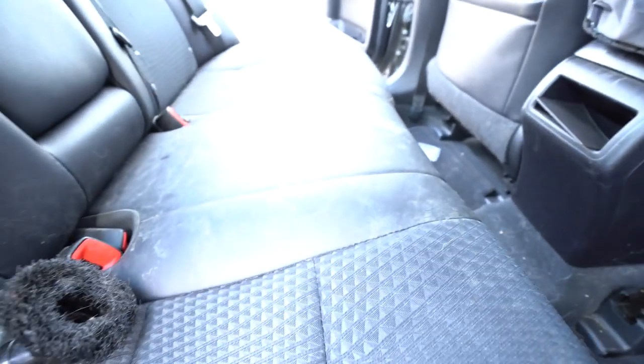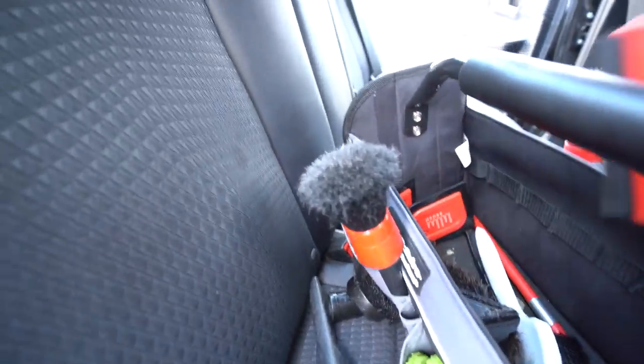Now here, I'm not trying to vacuum up the pet hair because we all know that's not gonna happen, at least not efficiently with just the vacuum. So here, I'm just trying to get the actual debris, like crumbs or dirt or little specks of anything. When it comes to pet hair, I'm always gonna use some type of brush.